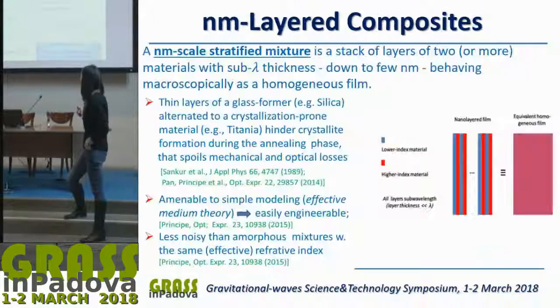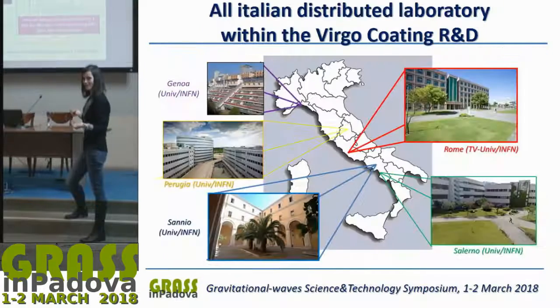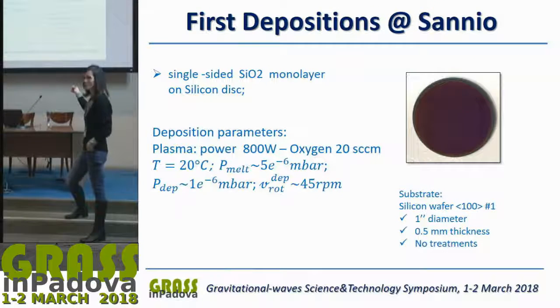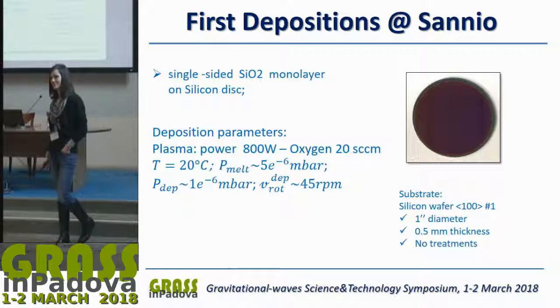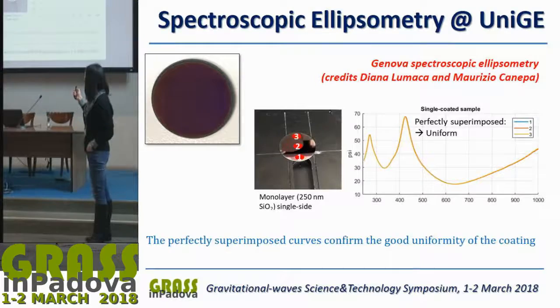It was only a first prototype. We didn't design the thickness to be reflective at a given wavelength. We just wanted to try the machine, so we programmed the deposition of 20 layers. Of course, it is not designed especially for the future generation, if we want to go with silicon, maybe at 1550.